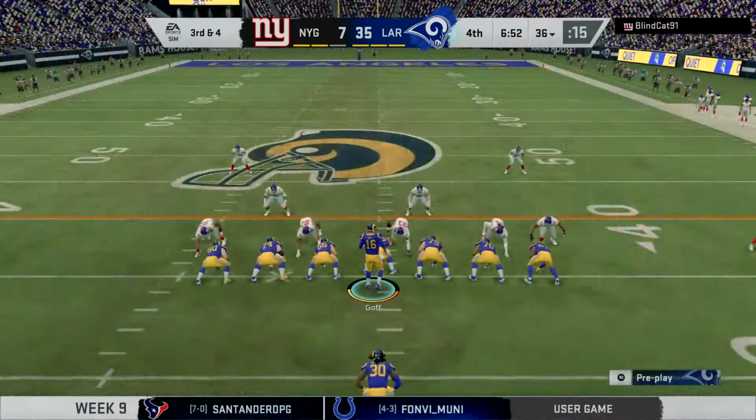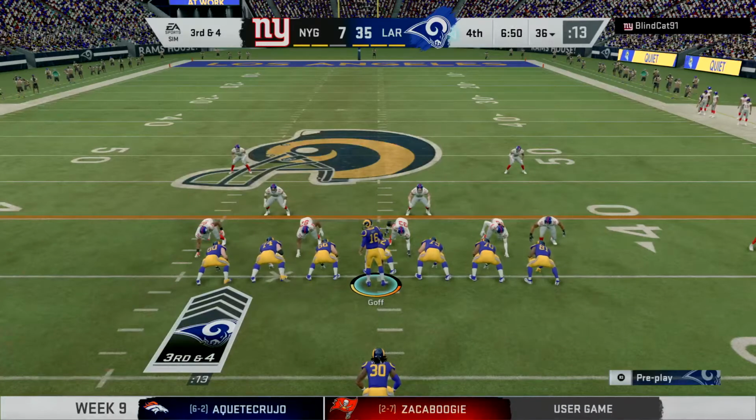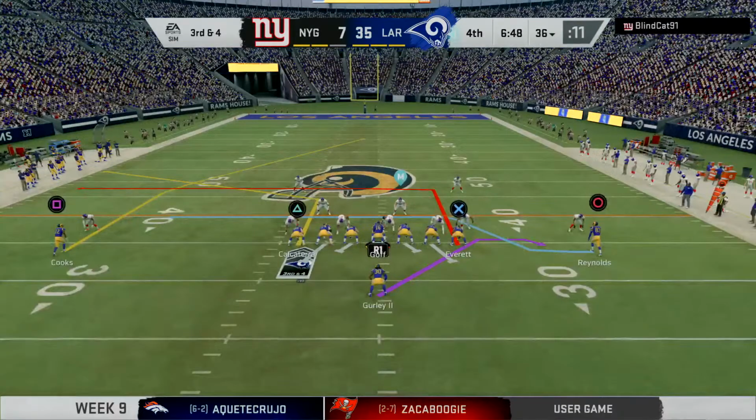4. The Rams on 3rd down. No problems to this point. A perfect 5 for 5. This is 3rd and 4.